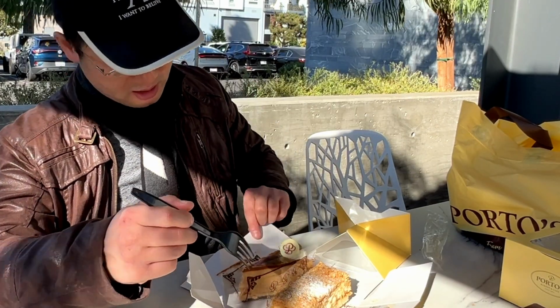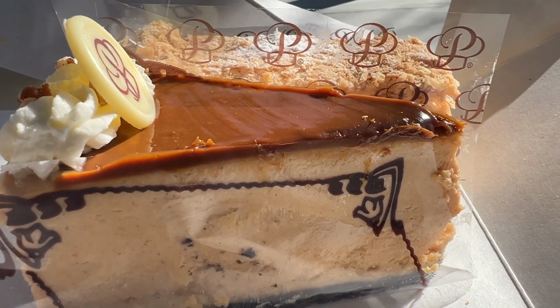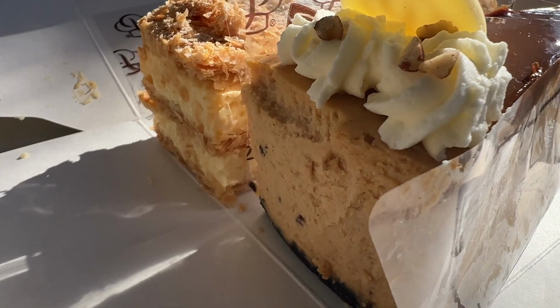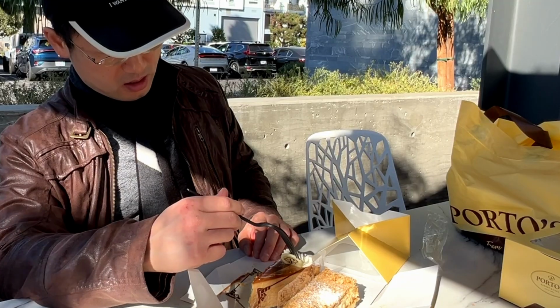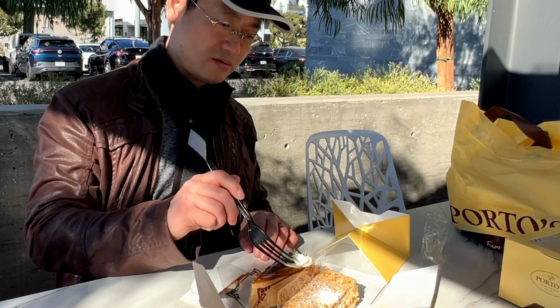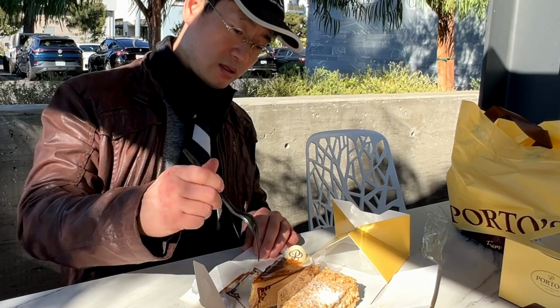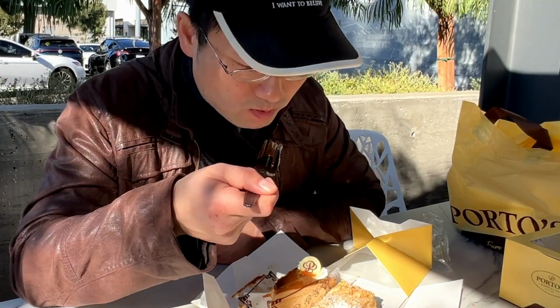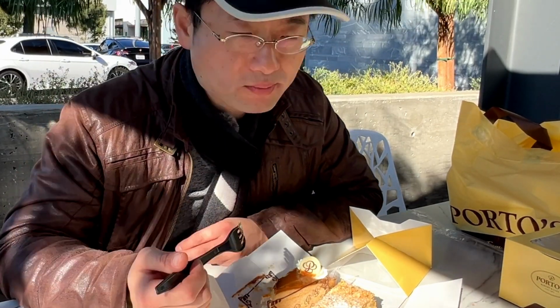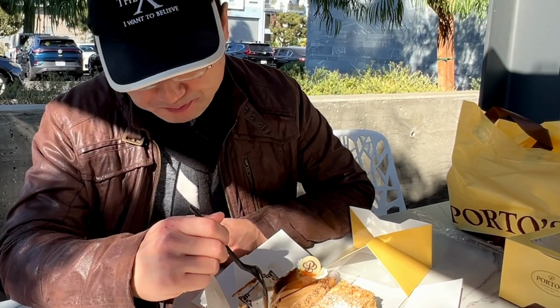All right. Looks like it's got a smear of caramel on the top. A hat of caramel, if you will. And a little two squeezes of cream and a white chocolate medallion. All right. It's pretty good.